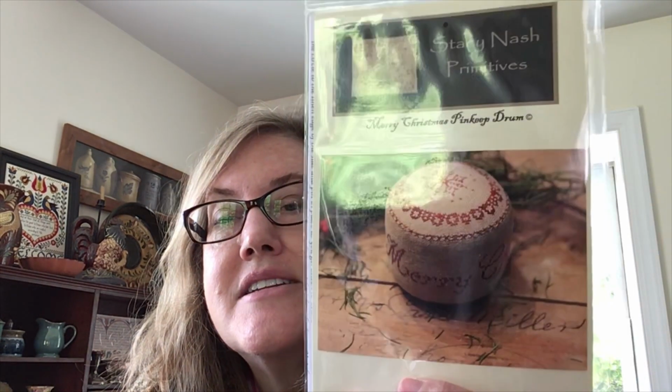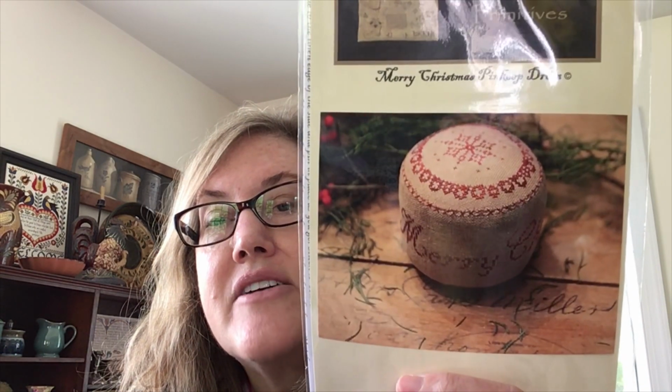I like to go to that shop because it was packed full of goodies. Stacy Nash, here we go. Merry Christmas Pin Keep Drum. Ah, my drum obsession continues. I love that. It says Merry Christmas around the edge, and it's got a pretty little snowflake on the top.